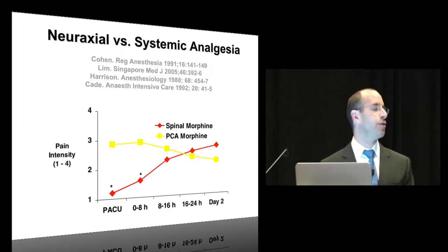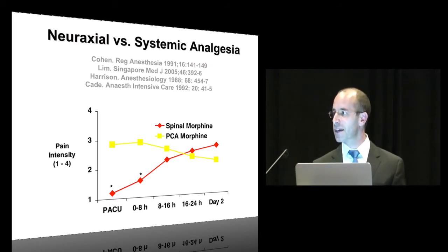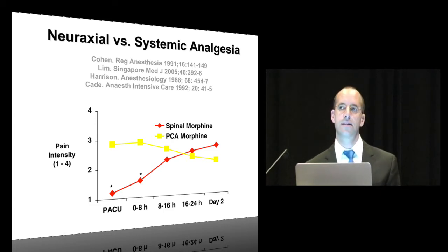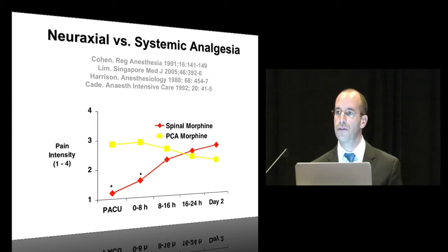Starting off with neuraxial versus systemic opioids, we've shown this in a number of studies. I've just highlighted the ones in OB, but there are studies outside the OB setting and meta-analyses showing convincingly that if you're going to use an opioid, administer it neuraxially, it's going to be far more effective than systemic administration. And in this particular study done at Stanford, you can see that patients receiving spinal morphine provided better analgesia, at least for the first 24 hours.